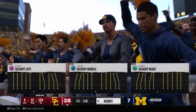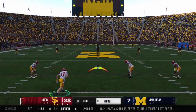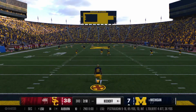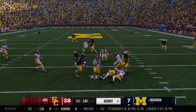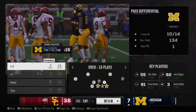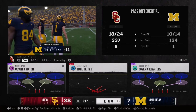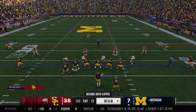And he knocks the extra point through the uprights. About to kick it off after punching it in for the touchdown. USC 38, Michigan 7. On the move from inside his 5. He was looking for some running room, but not much to be found as he stopped at the 18. Michigan ready to get that offense rolling again. Boy, 3 and out last time, David.